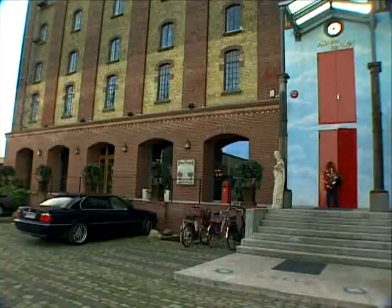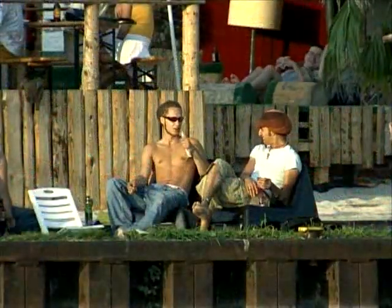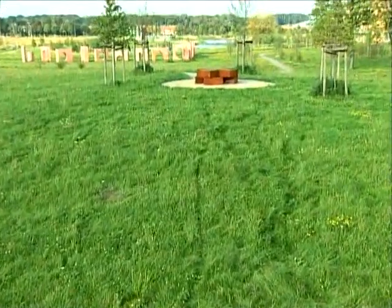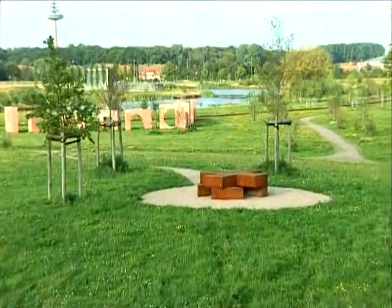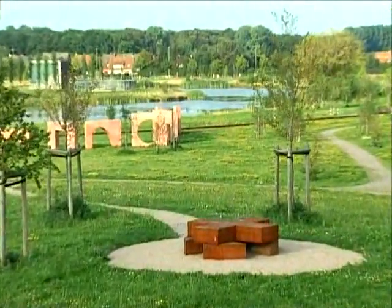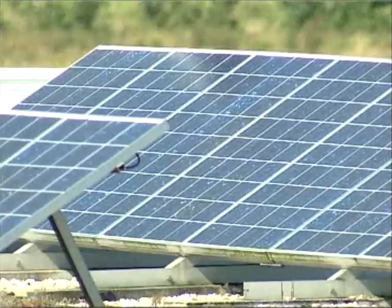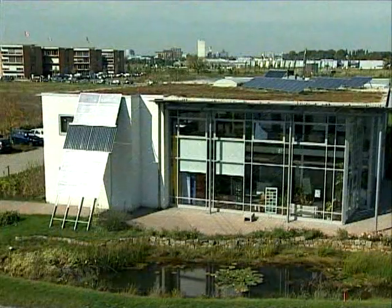New uses for old industrial land. Thanks to courageous planning, old warehouses by the docks have been turned into restaurants and artist studios. This is how to conserve landscape resources. An innovative commercial area is arising on this former barracks and airstrip site, surrounded by near natural greenery. An attractive place to work and live. Future technologies made an appearance here long ago.